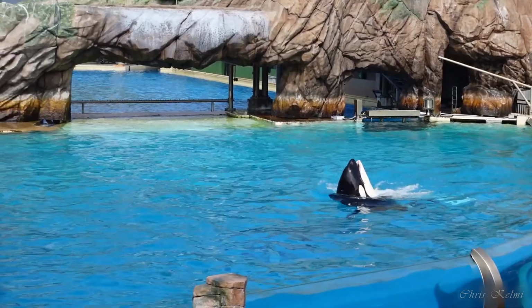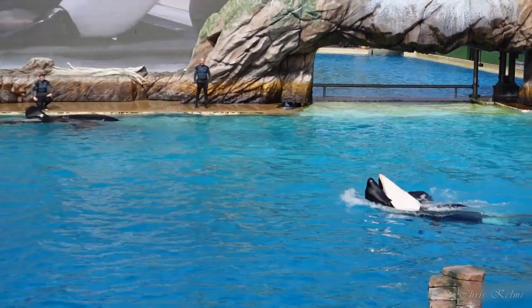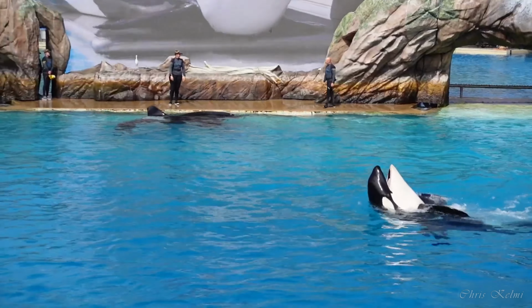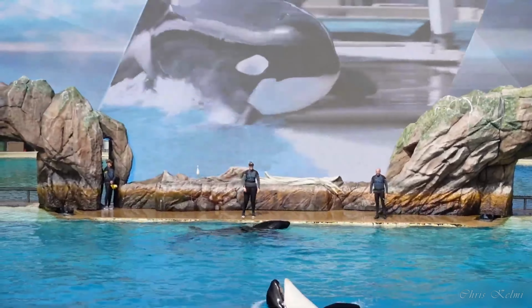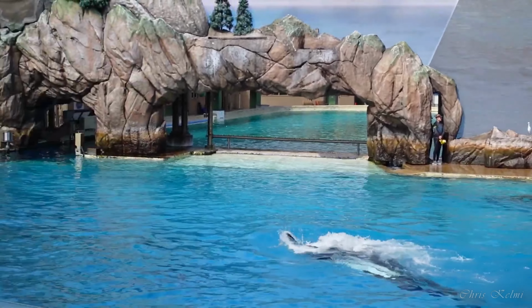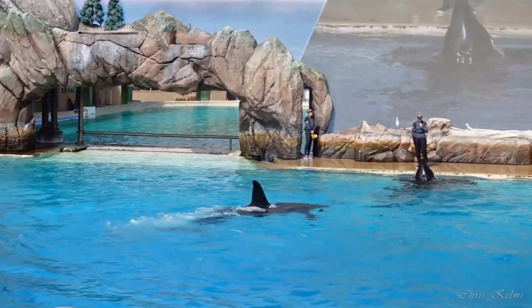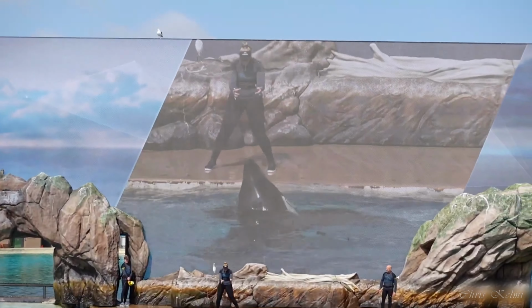They'll also slide up onto a scale, as you can see Orca doing in this video. This allows us to weigh our whales and monitor their diet, making sure our younger whales are growing properly and our older whales are maintaining a healthy weight. None of these behaviors would be possible without the trusted relationships we build day after day right here at SeaWorld.